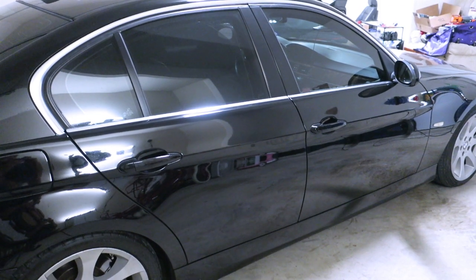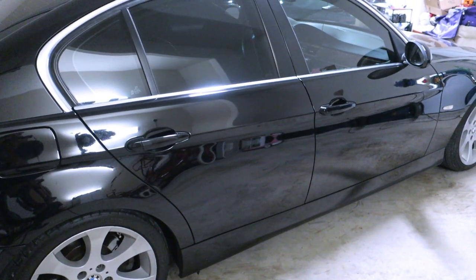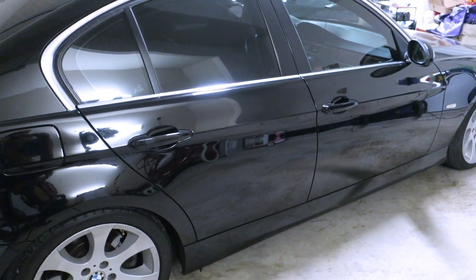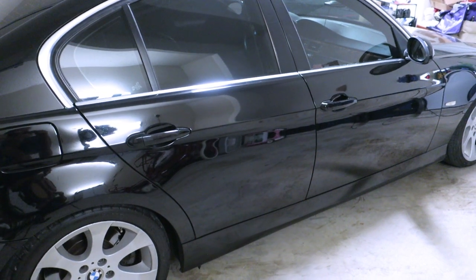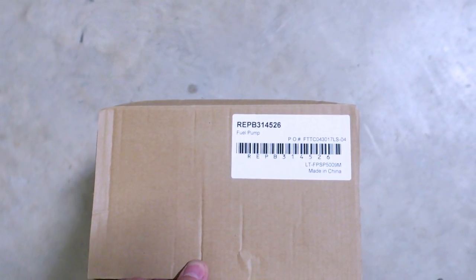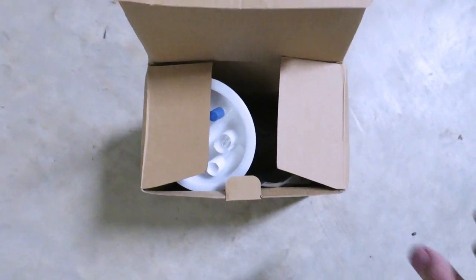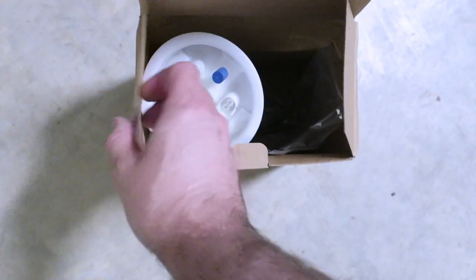This is going to be part 3 of how to diagnose a fueling issue on your N54 powered BMW. Today we're going to be working on the low pressure fuel pump. So I bought the following kit online. That's the part number there. It was actually $94 after a promo code. Bought it at JC Whitney.